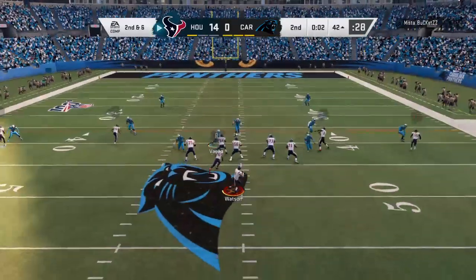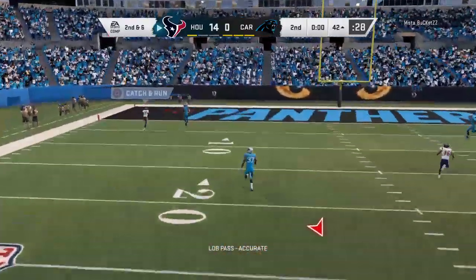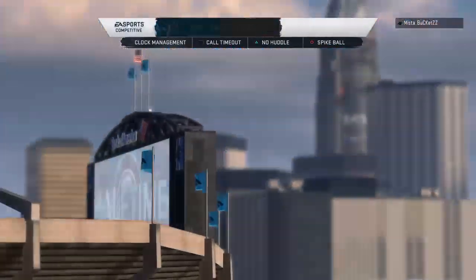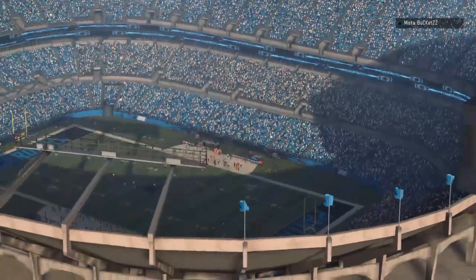It'll be 2nd and 6. To throw on 2nd and 6, Watson. And this is going to wind up incomplete. The coverage there too strong on the deep ball, and now they face a 3rd down.